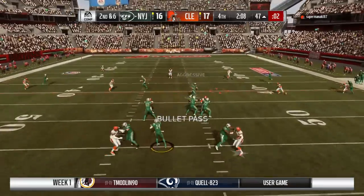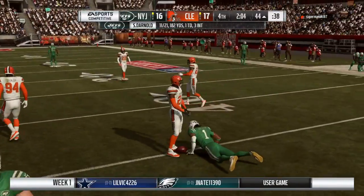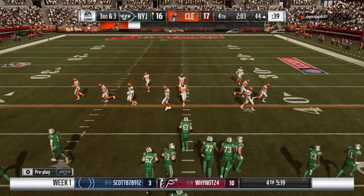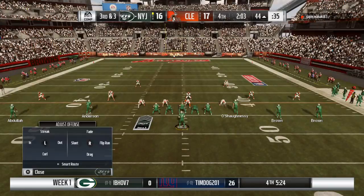Here's Darnold now on second down. That's complete over the middle to Anderson. And he'll be taken down at the 44-yard line. And now just 3 seconds before the 2-minute warning, they're going to call a timeout here defensively. As big of a play as we've had in this one so far. This is 3rd and 3.